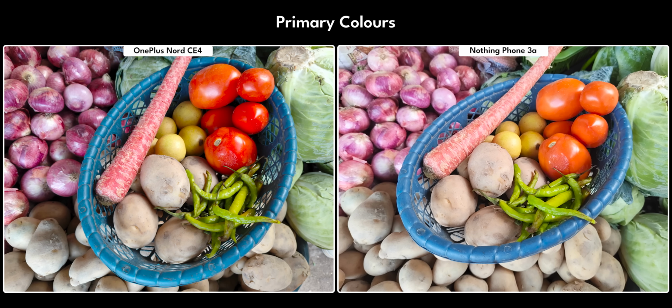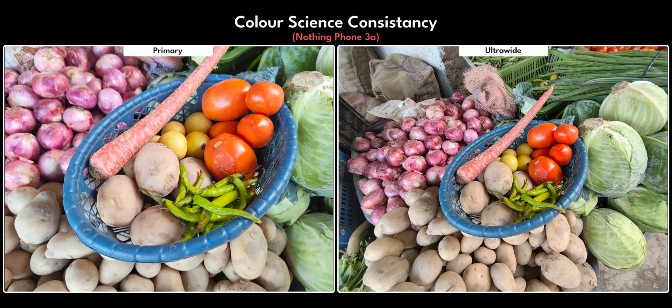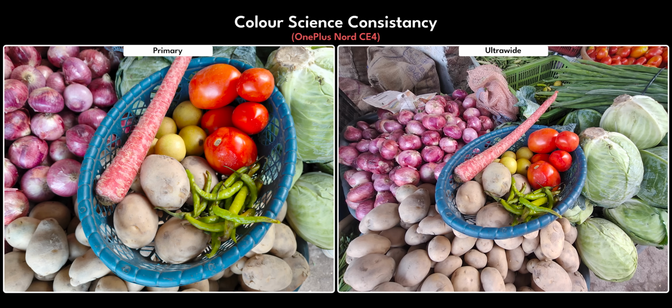Color reproduction is also superior on the Phone 3A, at least when compared to the Nord CE4 for sure. In comparison, the Nord CE4 captures reds and greens that don't look like reds and greens, unfortunately. But if you're looking at neutral color reproduction, neither of these two get it right, by the way. However, one thing I liked about Nothing is that it has managed to keep some semblance of color science consistency between the lenses, whether it's the primary and ultrawide or primary and telephoto, which is a good thing, which is not true for the OnePlus, by the way.